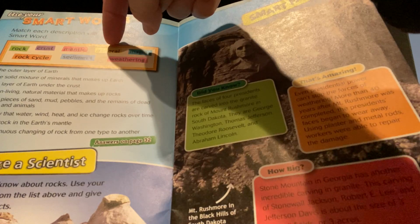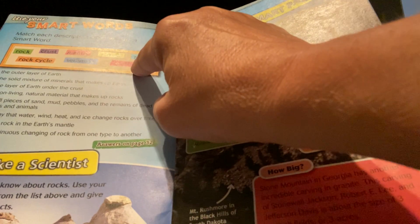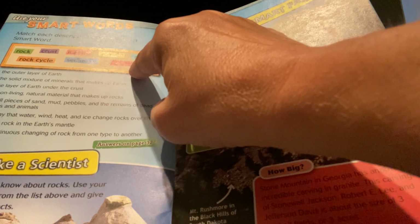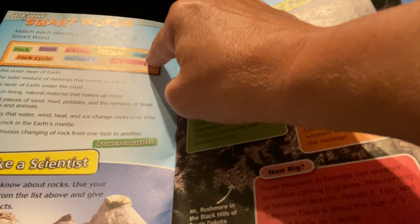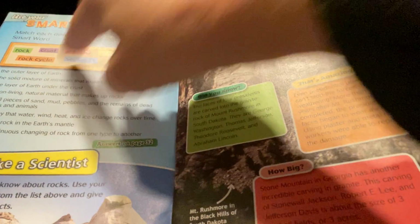Do you remember what makes rocks? Minerals. Good job. Small pieces of sand and mud, pebbles, and the remains of dead animals and plants. Sediment. The way water and wind and heat and ice change rocks over time. Weathering. Good. Melted rock in the earth's mantle. Magma. And the continuous changing of rock from one type to another is the rock cycle.